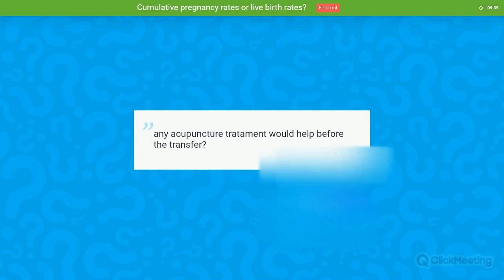It is from Maria. Would any acupuncture treatment help before the transfer? There are some studies that say some procedures, like acupuncture or other things, try to improve the vascularization of the uterus, which would improve the implantation rate. So there are clinics that have included acupuncture treatment in their services for patients, because they have the space and maybe are trying to improve the vascularization.